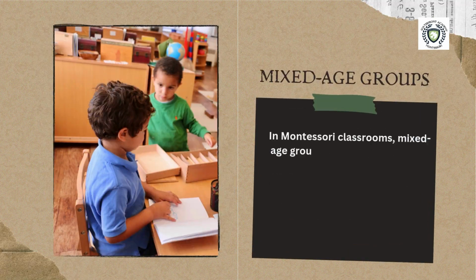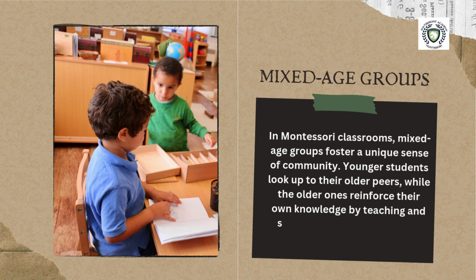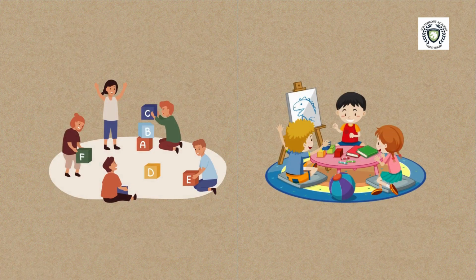In Montessori classrooms, mixed age groups foster a unique sense of community. Younger students look up to their older peers, while the older ones reinforce their own knowledge by teaching and supporting the younger ones. This peer-to-peer learning encourages collaboration and empathy, creating a warm and inclusive environment where every child feels valued.